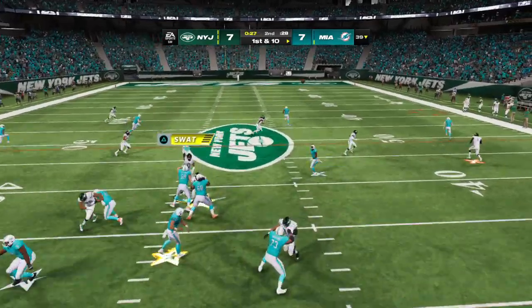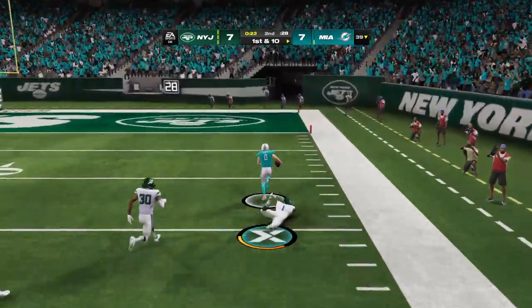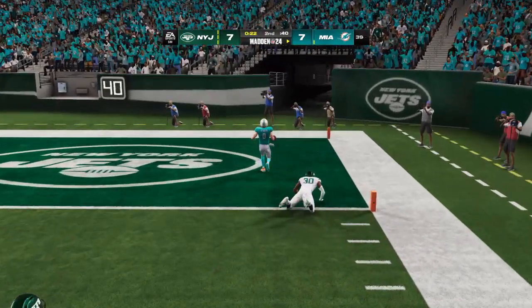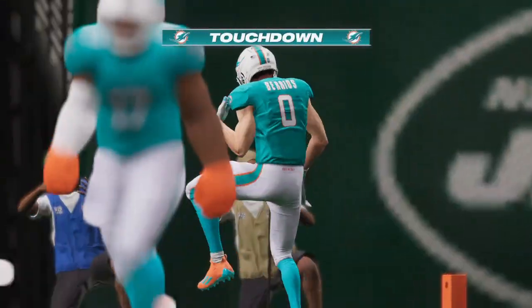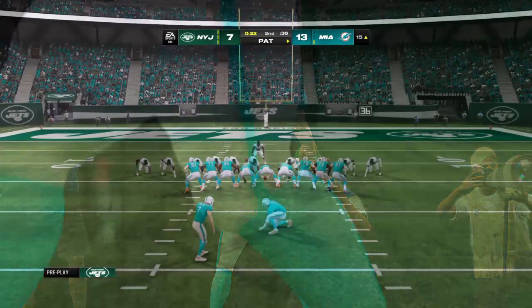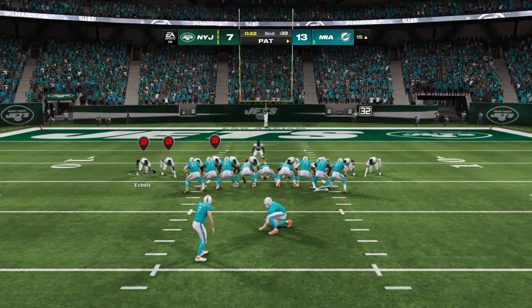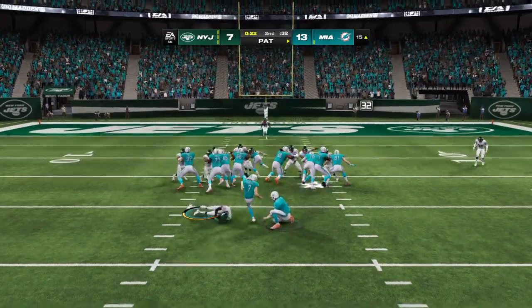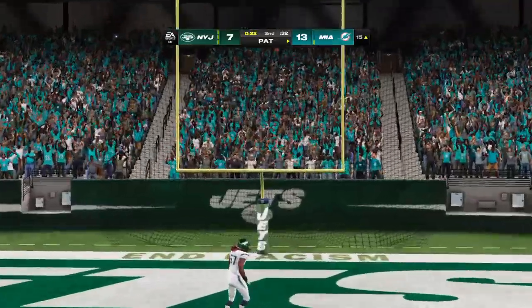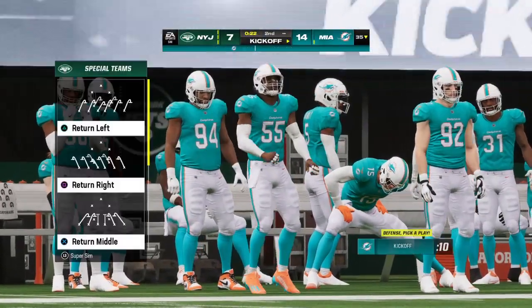Here's Tagovailoa to throw. And he completes it to Berrios. Touchdown, Dolphins. Braxton Berrios, 61 yards. And the Dolphins will take the lead here in the final minute of the first half. Extra point up and good by Sanders. And that makes the score 14-7.